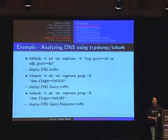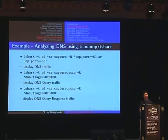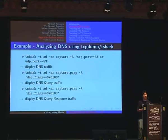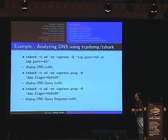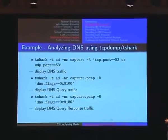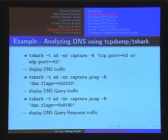So here are some examples to analyze DNS using tcpdump and TShark. You can analyze the UDP traffic using Wireshark filters, which is like -R, the capital R, tcp.port equal to 53, or udp.port equal to 53, to display the DNS traffic. And for DNS query traffic, you can search for dns.flags 0x0100. So dns.flags is a particular Wireshark filter.